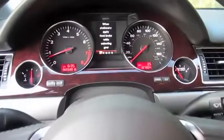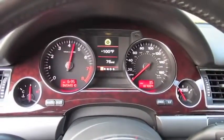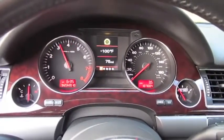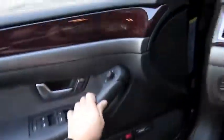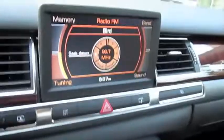And let's go ahead and see how it sounds. Very muscular sounding engine. Everything is controlled here. Your directional arrows are up here.